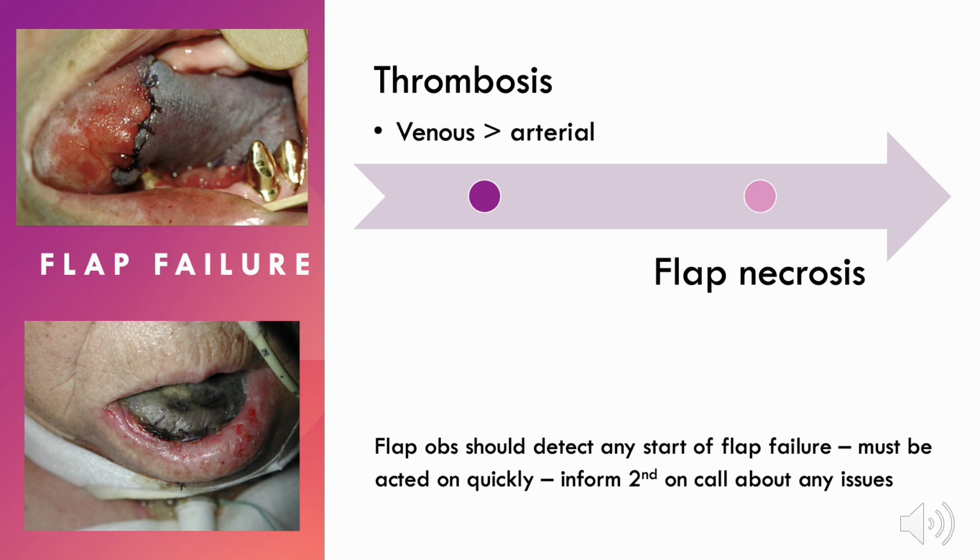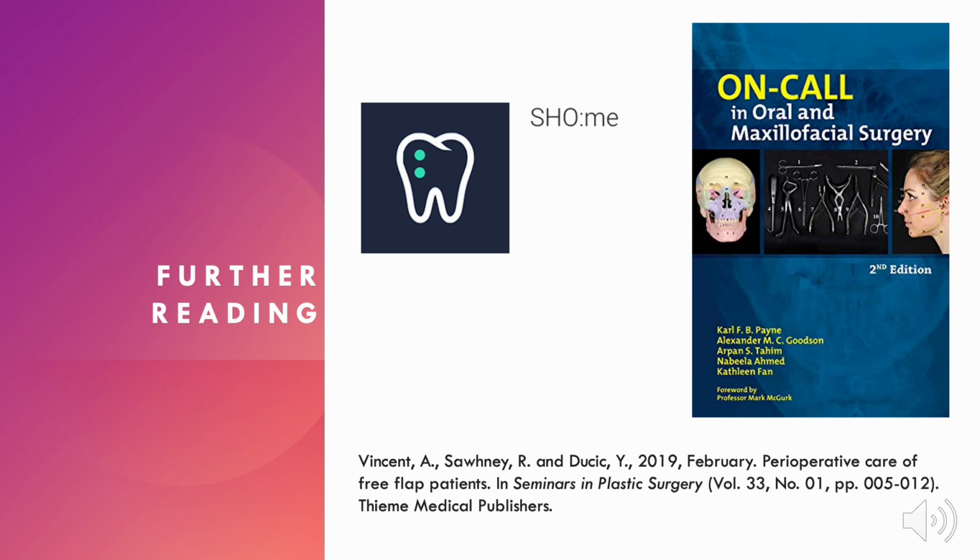Okay. Now, that brings us to the end of the talk. Thank you so much for sticking with it. I know there might be a lot of new terms in there, but caring for the free flap is a really vital skill for working in max fax, especially in those units who do a few head and neck cancer cases a week. You could be monitoring maybe 3 flaps overnight, so it's a really important skill to learn.